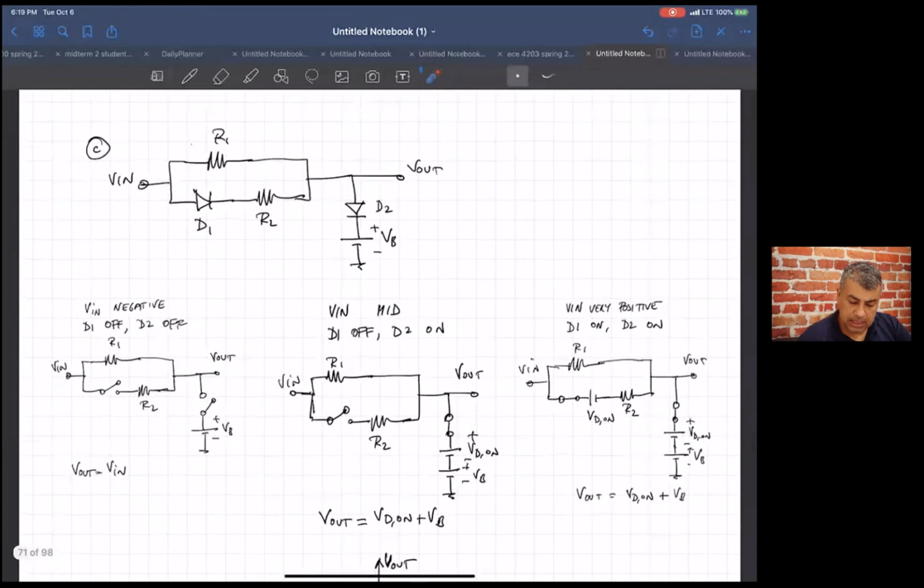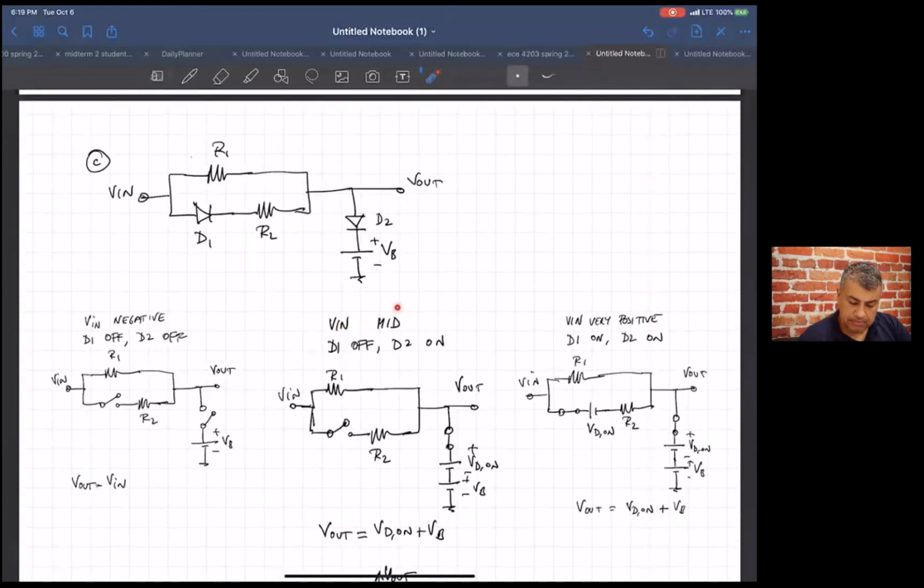Let's see, same in this case. Why did I decide that? I think in this case, for diode D1 to turn on at any point, you'd have to have a high enough voltage that you'd basically get 2 diode drops through here versus here. And I thought there wouldn't be a case where you'd have high enough voltage building up here to give you a VD on through here.